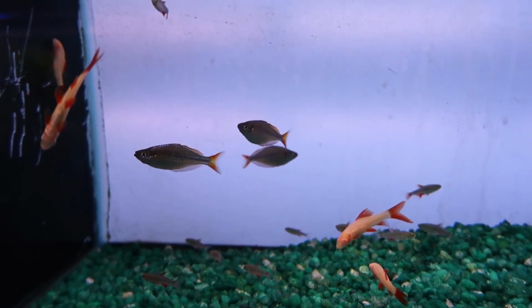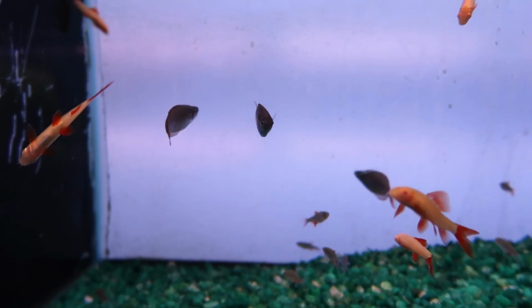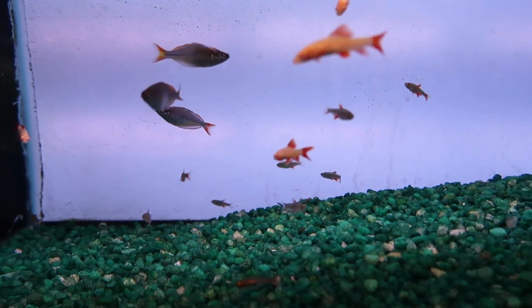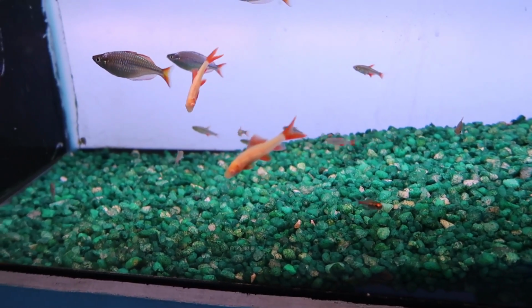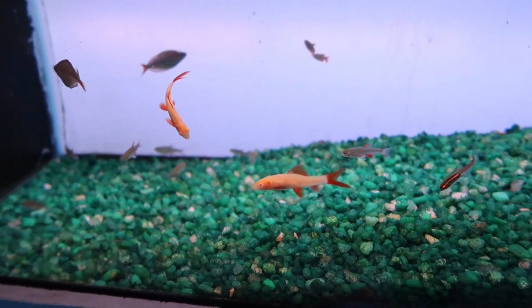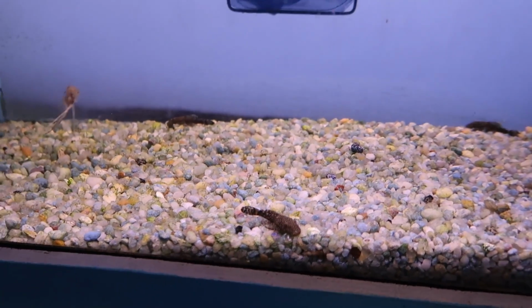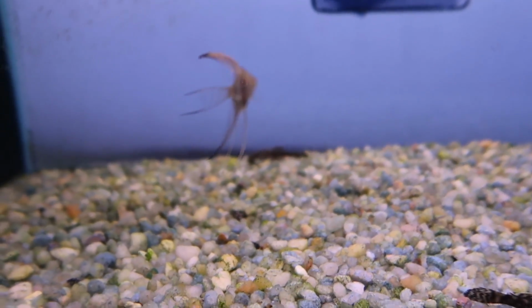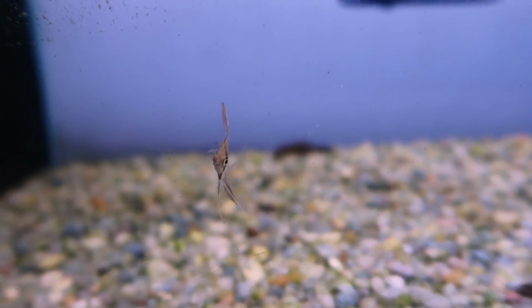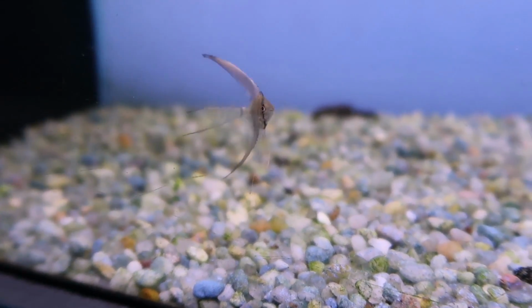Got some rainbows down here, some neon dwarf rainbows. Got some golden rainbow sharks in here with them, and some bloodfin tetras. Some bristlenose plecos down here. Tiny little veil angel. He's little, but he's pretty.